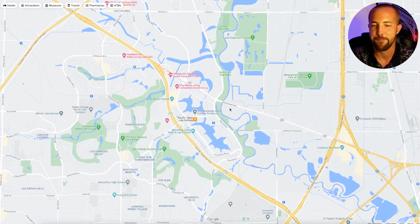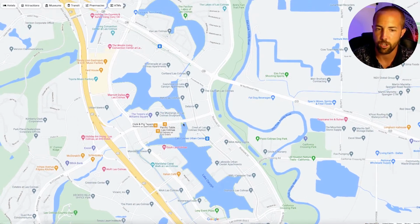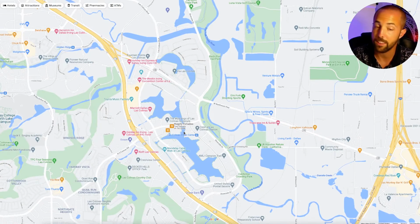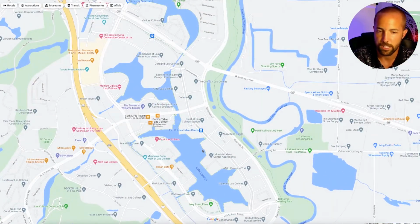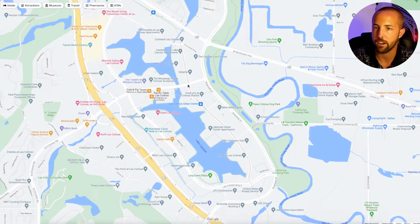So, but yeah, here's Lake Carolyn right here. This is where I was for the intro for the Irving vlog. Here's where the gondolas are and things like that. I was all up in here for that intro, and the recap as well. A lot of people like to run around Lake Carolyn and do all that stuff over here.